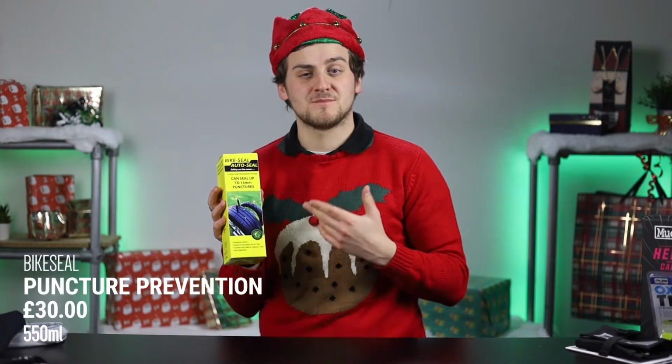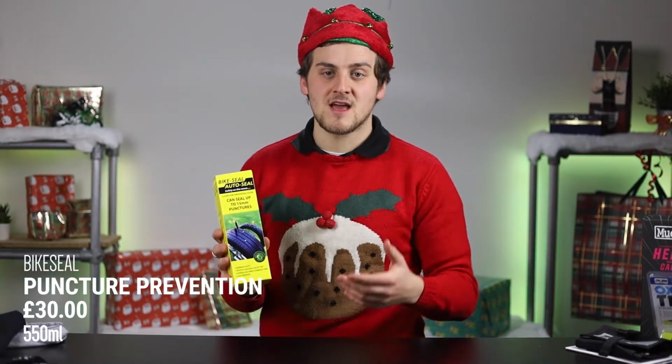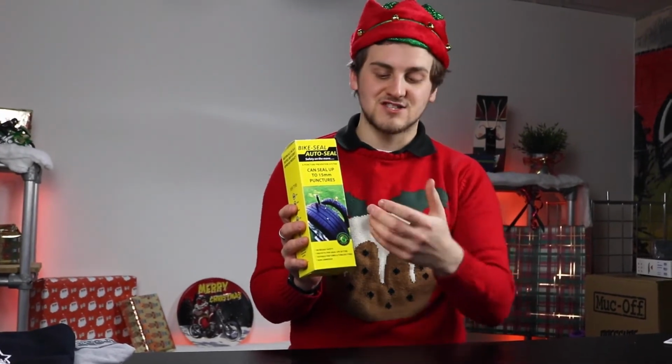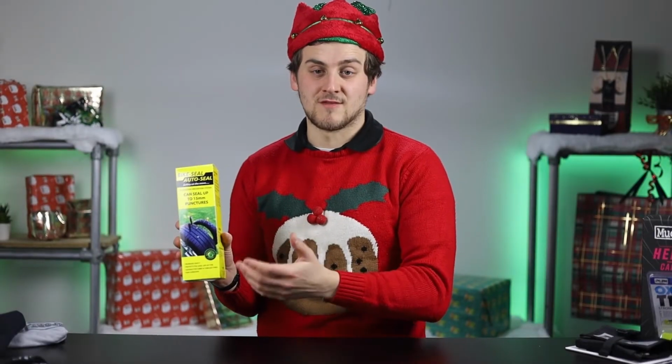No one likes a flat tyre, so if the motorcyclist in your life has suffered from one in the past, or you want to make sure they don't get stuck in the future, then the Bike Seal Puncture Prevention System does an excellent job at keeping bikers moving. How does it work? Well, if you're riding along and a puncture occurs, the air pressure forces the fibre and particles and fillers to interlock, forming an airtight plug within a couple of rotations of the wheel.